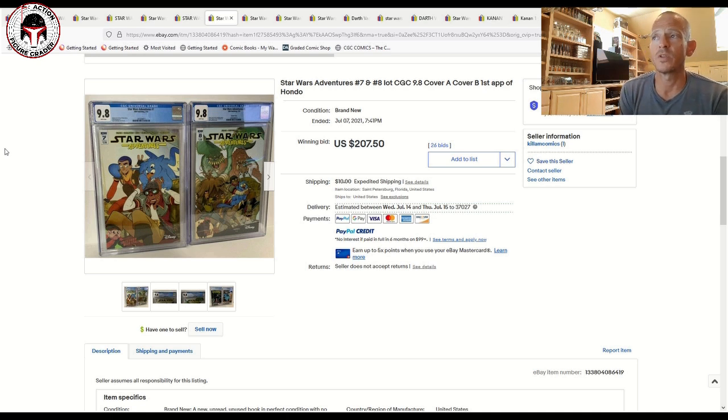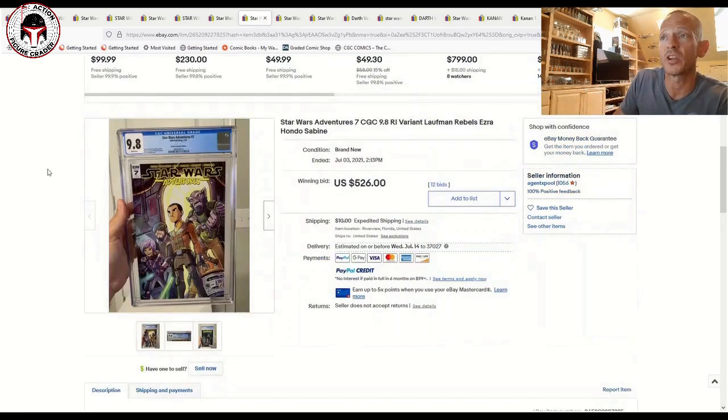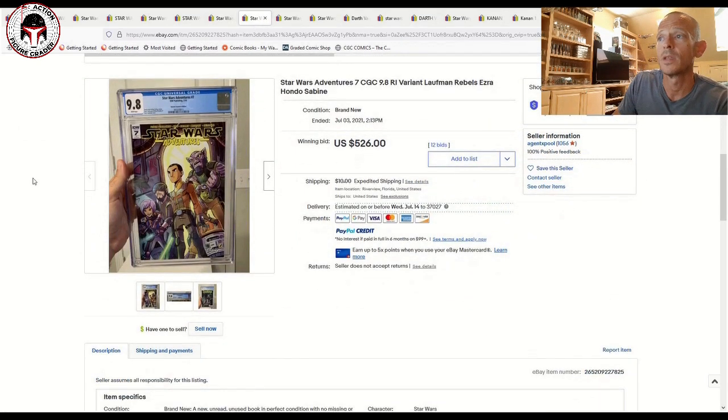So this one, you got both of them, both the first and second appearance comic, to my knowledge. I'm not sure about the second appearance, but I know that Star Wars Adventures #7 is Hondo's first appearance. And to get both of those for $207, that was a steal of a deal, and I was watching that one closely to see where it would close at.